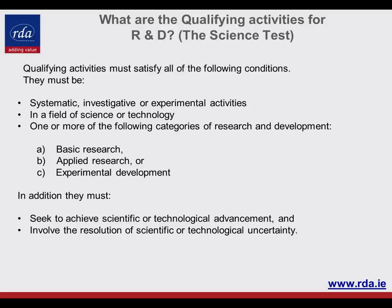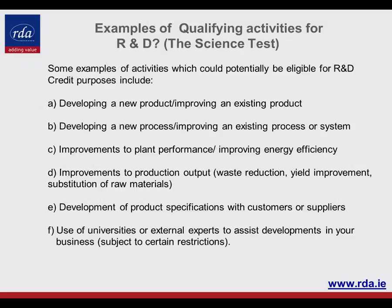Okay, so really and truly any company in Ireland could be carrying out R&D activity which might qualify, as long as that R&D activity is seeking to achieve a scientific or technological advancement and involves the resolution of scientific or technological uncertainty. So we have some examples of this on the slide in front of you now.